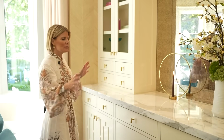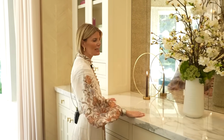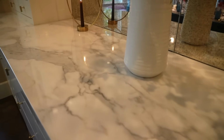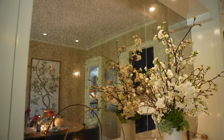When we were designing the house, I really wanted to put a beautiful built-in in the dining room. So when we have Thanksgiving or Christmas, all the food is laid out here, really easy. I worked on the custom cabinetry with this design and the brass pulls and paired it with antique mirror.